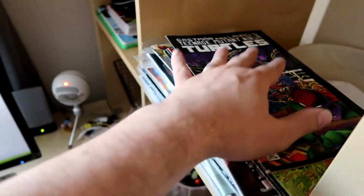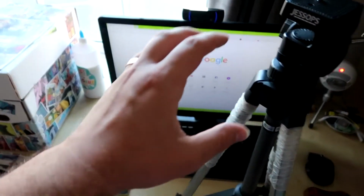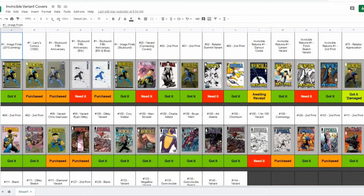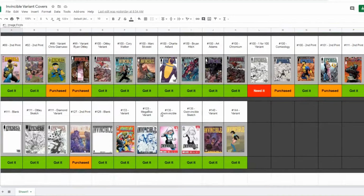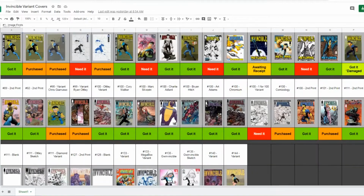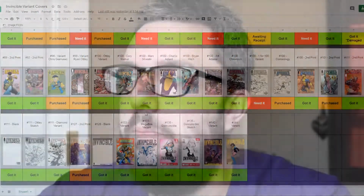So anyway, I'm going through my comics because I want to sell them to fund the purchase of Invincible comics. Let me show you this. This is my list of what issues I'm actually outstanding from the variants. And I already had quite a lot before I even decided to do this. I only decided to go after these variants like a month ago. Bit of a last minute decision around the time that I actually completed my main run of Invincible. I was like, well, what am I going to do now? I'm such a massive fan of Invincible, I sort of want the variants.